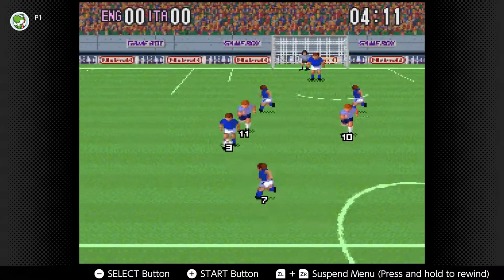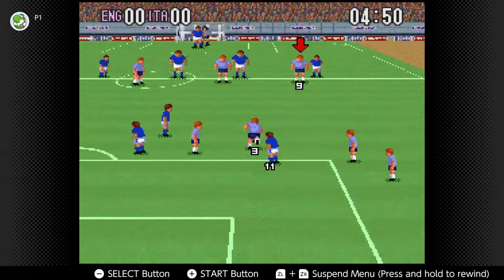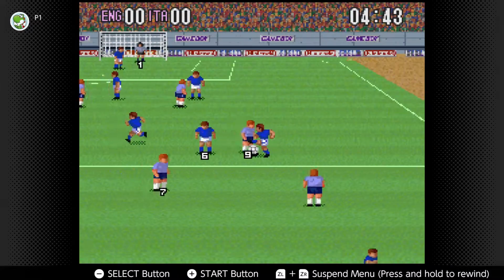Now I have to praise this game for its controls and character swapping to keep you in the action. It's actually really intuitive. Even though this is a solid soccer game, with a good baseline, it just doesn't have that special something that makes you want to play it over long periods of time in the future.